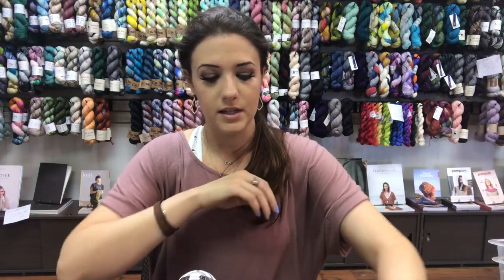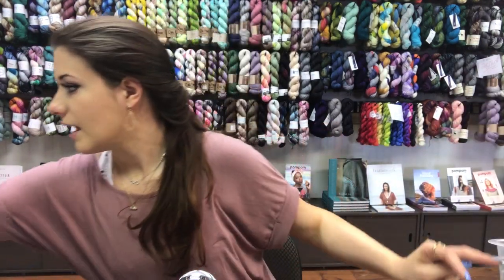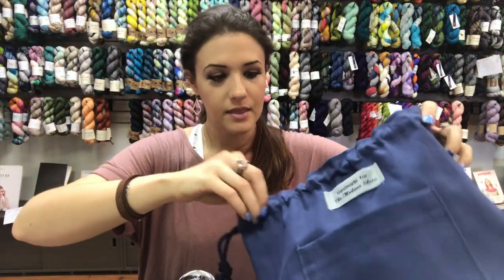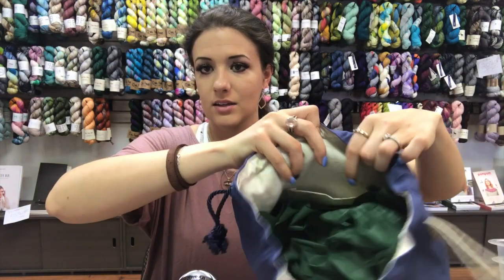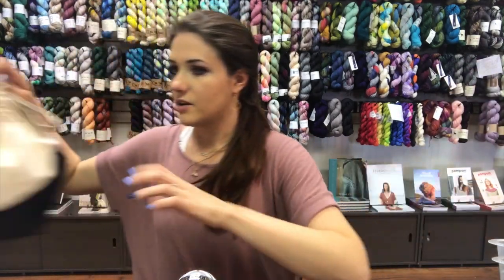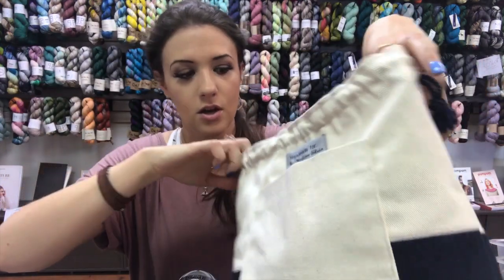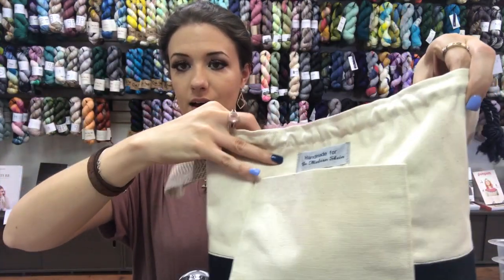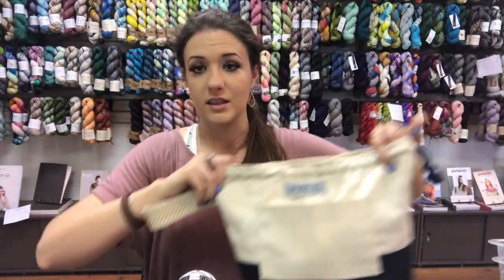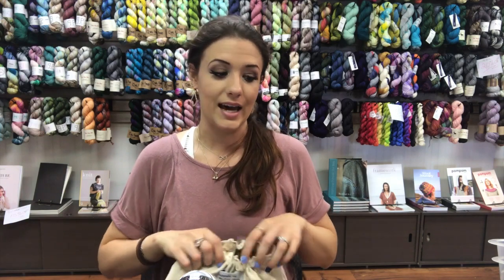The signature one is 45. And then we have the solid duck fabric. This has a pocket on the outside and on the inside as well. This one is 55. Again, drawstring closure. And then we have a few of the signatures with the pockets on both the outside and on the inside. In the future, all of the signatures will come with pockets on both the inside and outside due to popular demand.